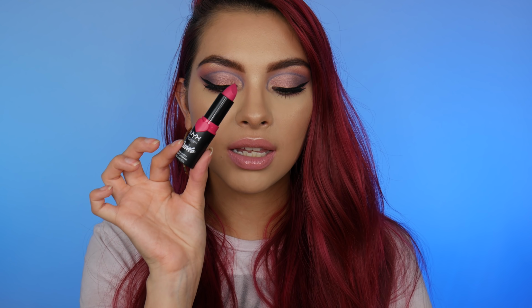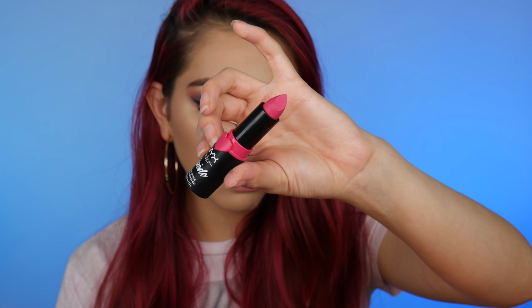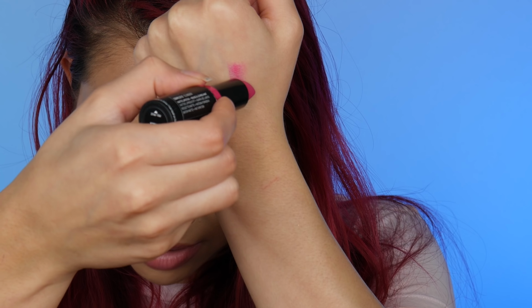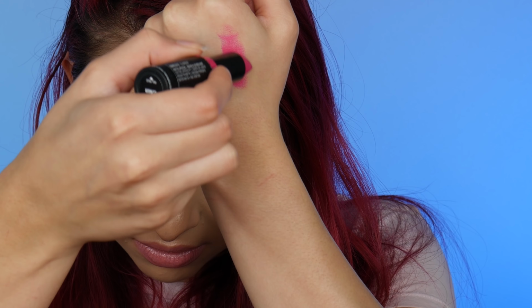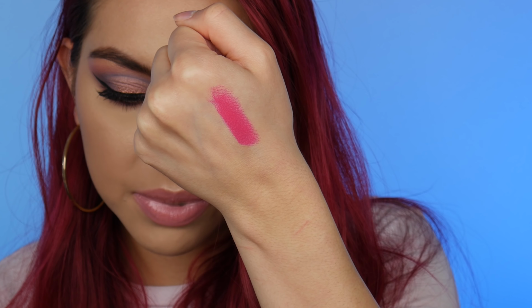So I picked up this color, and this is called Clinger, which is just a really beautiful hot pink color. Let's go ahead and swatch it. I'll show you how creamy they go on. It's such a beautiful color too. It reminds me a lot of this Dose of Color lipstick that I used to have, called Pinky Promise. But it's just a really beautiful neon pink, and I cannot wait to wear it.